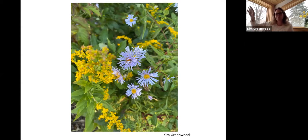So as we're mowing our roadsides, mowing our fields, all of that, every time that goldenrod is getting mowed down, it's removing a food source for not just honeybees, but for all pollinators.